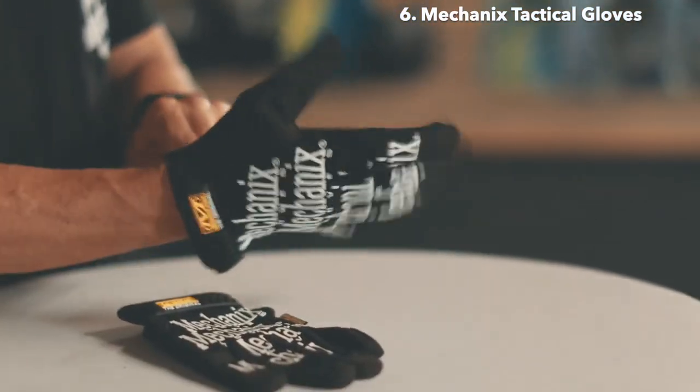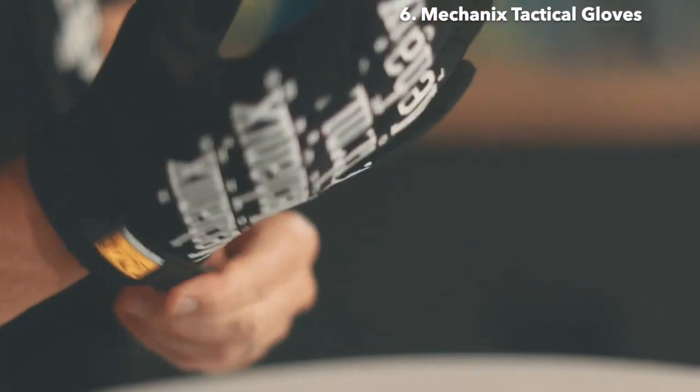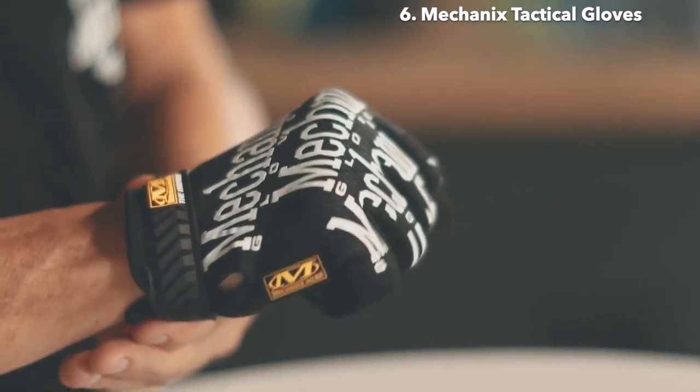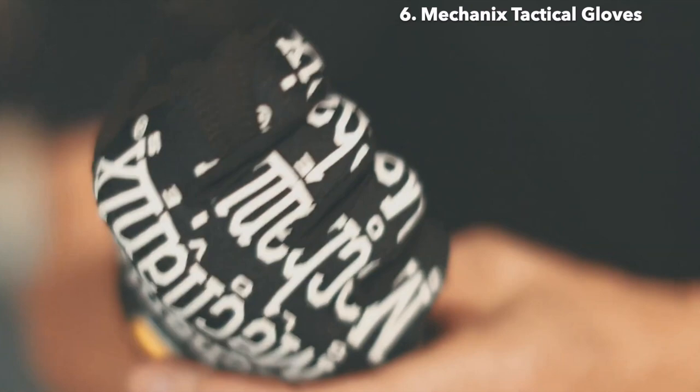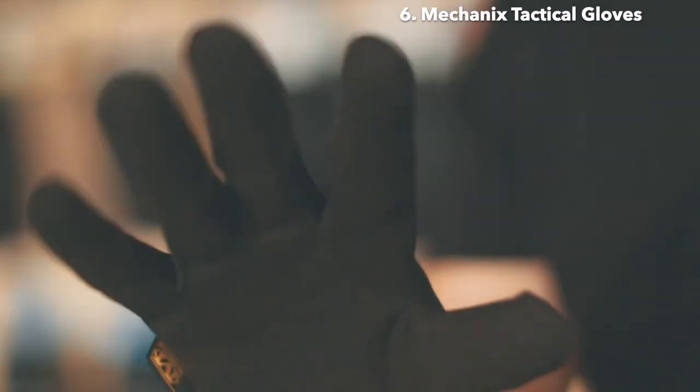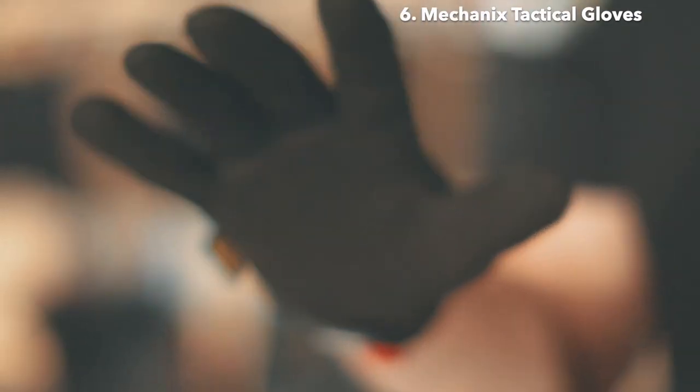30 years ago, we developed this product and it set the bar for the industry for performance gloves. Back of the hand features TrackDry. What TrackDry does is it wicks moisture from your body, exposes it to the outer layer where the air can actually cool it. So it reduces blisters, reduces the uncomfortable feeling of a hot hand in a glove.